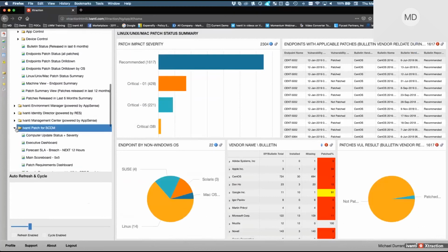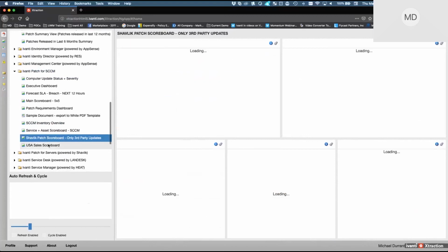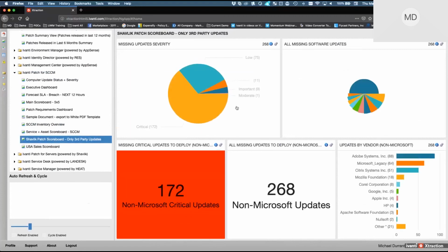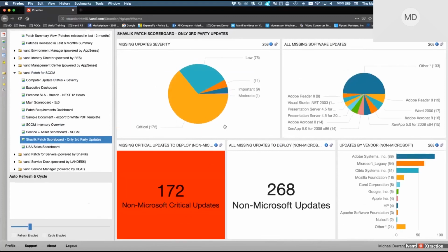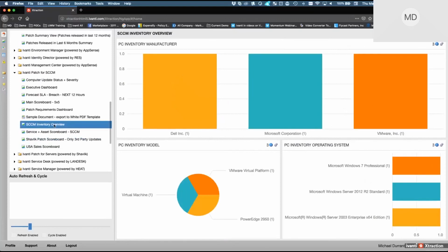If you're using SCCM within your environment, we can give you connectors to see things around that. If you're using third-party patching from Shavlik, which is an Ivanti product, you can see a very rich dashboard already prepared for you. So with this Ivanti extraction solution, you can take advantage of this even if you already use a patch solution of SCCM within your environment.